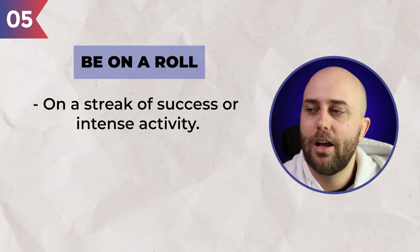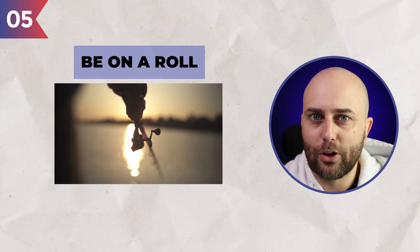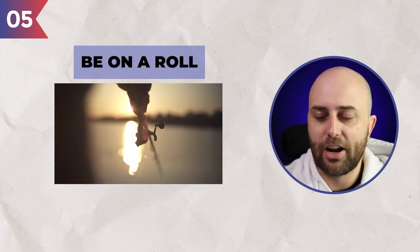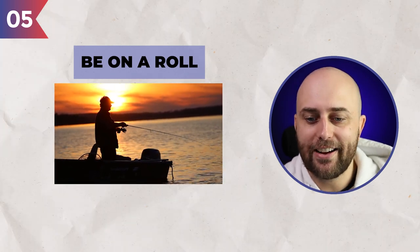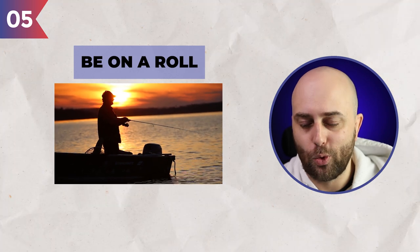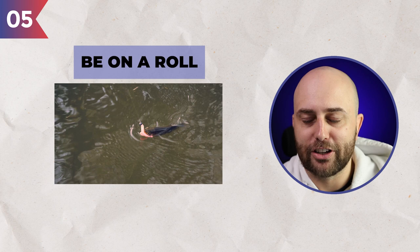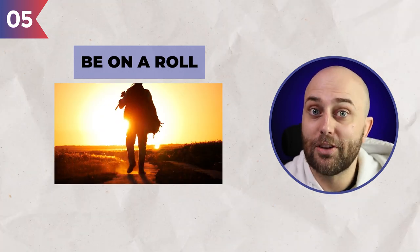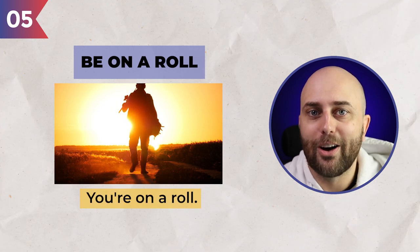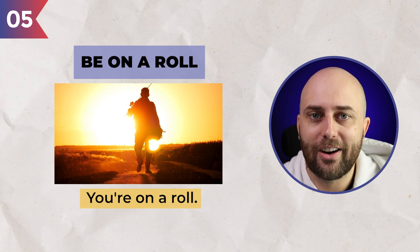Two examples. One day you go out fishing and you weren't sure which bait was going to work. So you just grabbed some worms. You've been chucking them on your hook, casting your line out. And every single time the line hits the water, boom, a fish jumps on the line. You reel it in, you catch a fish. You do it again, you catch another fish. If you keep repeating this process and having good luck, you're on a roll. You're doing incredibly well. You've caught so many fish, you're on a roll.